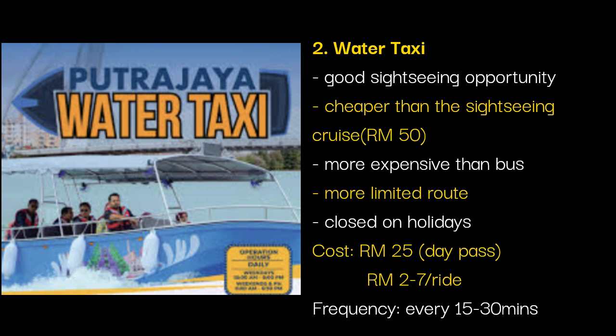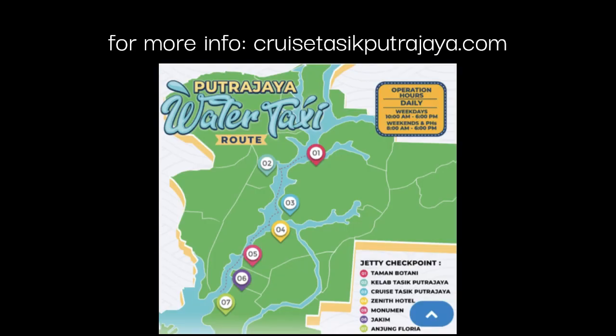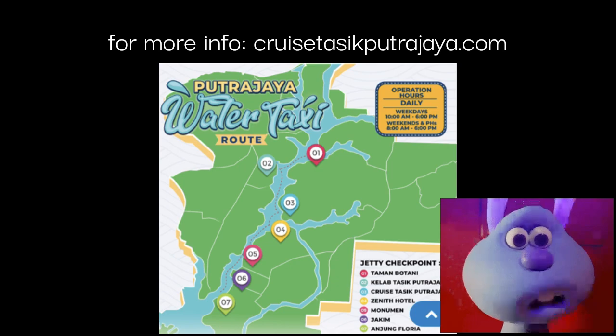The second and most interesting option, in our opinion, is the newly launched water taxi. Taking it from end to end is a good sightseeing opportunity, and much cheaper than the popular sightseeing cruise provided by the same company, either by the day pass, which provides unlimited rides, or pay each ride with a TNG card. We were supposed to take an end-to-end trip for some sightseeing and get off at Anjung Floria and walk to the Iron Mosque. Unfortunately, it doesn't operate on holidays.